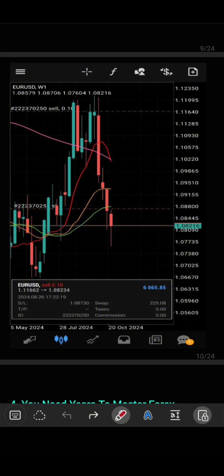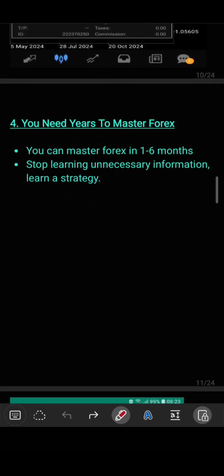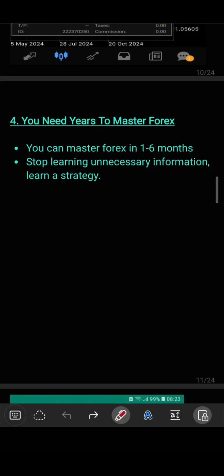You don't need to trade frequently and chase trades that are sometimes low probability, right? Number 4, you need years to master Forex trading. This is not true. You can master Forex in a matter of 1 to 6 months, right? You just need to learn the right information. Stop learning unnecessary information and learn a strategy, right?